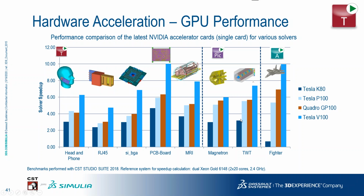But as you can see, if I use, for example, the Tesla V100, comparing on the same computer, between simulating using the GPU and without using the GPU, we have a speed-up factor of 6. And for PCB design, you can have an acceleration factor up to 10 times, which means that you can reduce the simulation time by 10. So that's it.